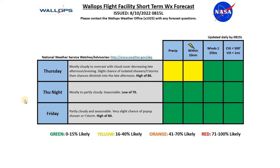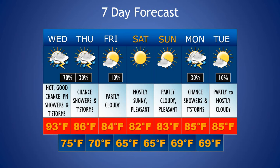And as we go into Friday, we'll have partly cloudy and seasonable conditions, just a very slight chance of a pop-up shower or thunderstorm with a high of 84. Looking at the extended forecast, Saturday and Sunday look to be below normal for this time of year, so real pleasant conditions. Saturday mostly sunny with a high of 82. Lows for those evenings will be in the mid-60s, and then Sunday expecting a high of 83.